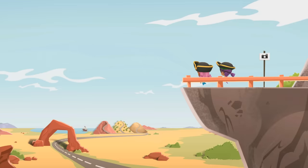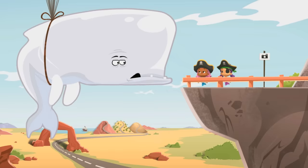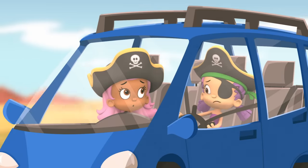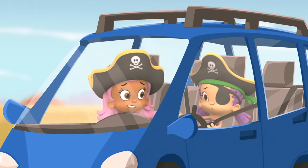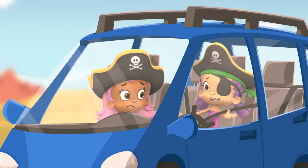Arr! The view from up here is beautiful. Look, there's our ship, all the way back there. That's far away. But guess who came back again? Excuse me? The white whale! So, but we have another problem. We left our map back there on Picnic Peak. Oh no! How are we going to find our way back to the ship?